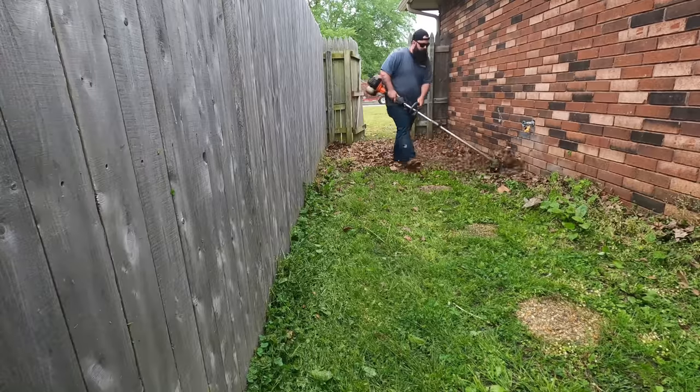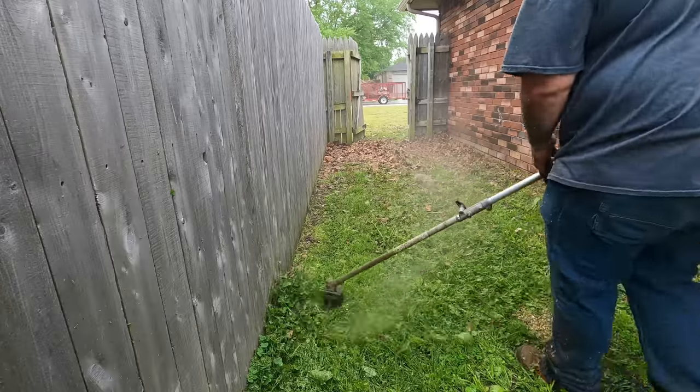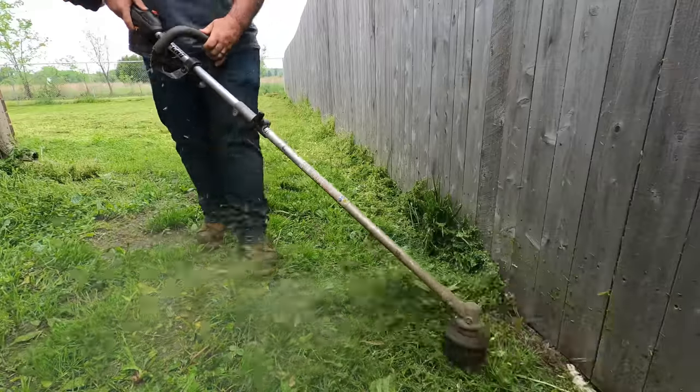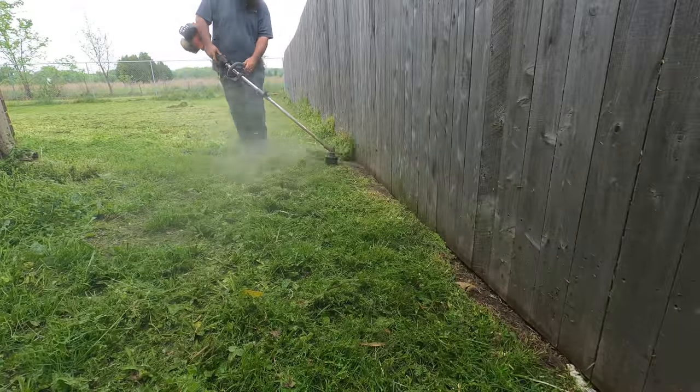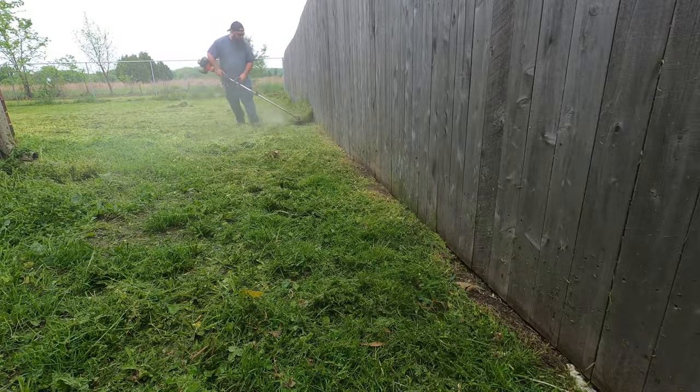If the whole yard's overgrown, you kind of got to do what you got to do. Now I'm walking backwards while weed eating. I'm doing that because I'm cutting a lot of overgrowth. You can walk forward, but I like to walk backward when it's like that. It's really all personal preference and up to you.